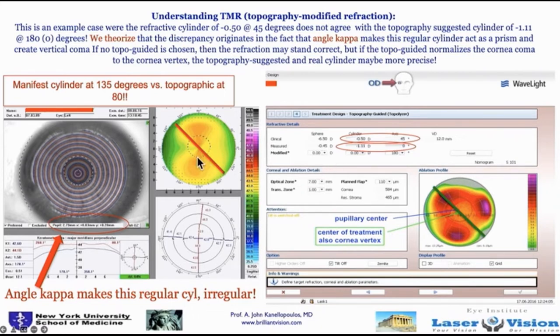Why would you want to normalize a normal cornea? Because the patient is seeing out of a normal cornea eccentrically. And all hyperopes do. So every hyperope you've seen or you will meet in your life is looking through a prism if they have normal corneas, because they're all looking nasally, some almost 1 millimeter nasally from the center of the cornea. So not only are they looking through the prism of the astigmatism, but the cornea at 1 millimeter off center is not spherical.